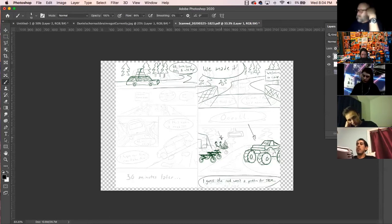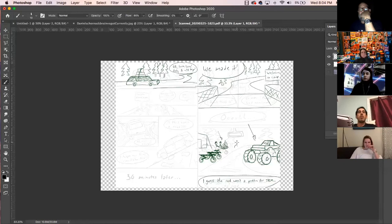Totally. But does the payoff make more sense this way? I think before you were talking about how it didn't make sense. Does this make enough sense to be able to move forward with it? I think so. What do you guys think? Does it make enough sense? It does? Yeah, I'm sure it does. I mean, there's really no problem. Unless you have to make sure the panels aren't too close. Oh, yeah, we're not worried about that yet.